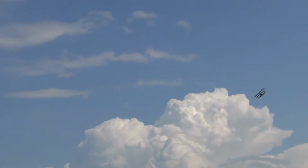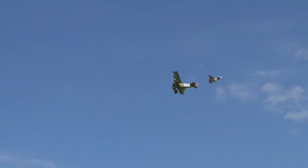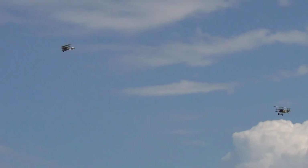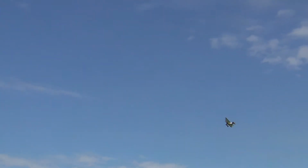Trouble. There's a nice pass. Hope somebody got a picture of that. Looks real good. Looping and rolling around through the sky. That really wasn't the way I thought of what they did. Oh, Scott just made a liar of me. There's a big loop.